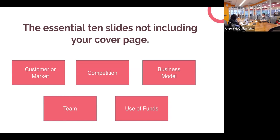So with the customer market slides, you want to answer questions like, who is your customer? You want to answer questions like how you're going to reach them. This is always my favorite because a lot of people struggle with this one, which is what is the acquisition cost per customer? Is your customer willing to pay for your product or service?